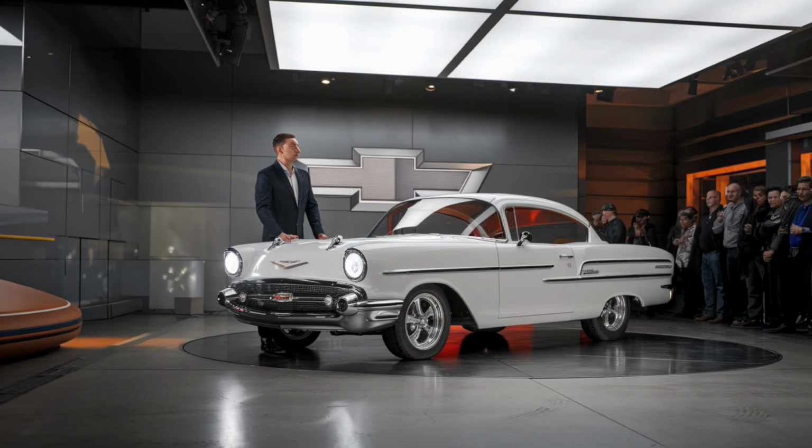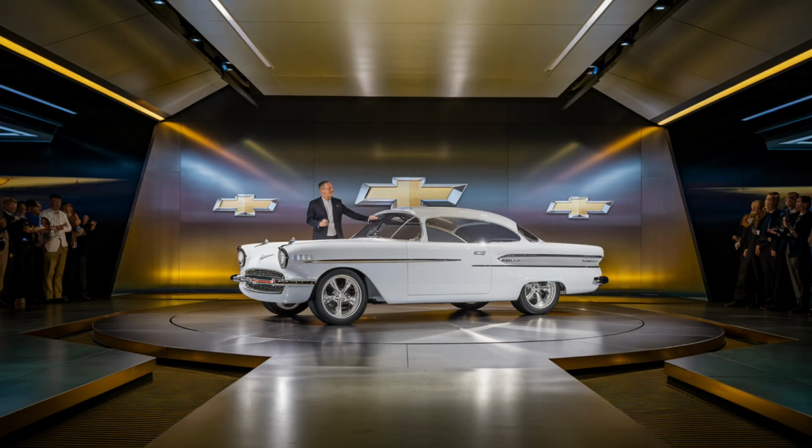Now, for anyone with gasoline in their veins, the name Bel Air means more than just a car. It's chrome, tailfins, V8 rumble, and drive-in movie culture. It's the car your grandparents fell in love in. The 1955 to 57 Bel Air, also known as the Tri-5, was one of the most iconic American cars ever built, a symbol of freedom, style, and performance.